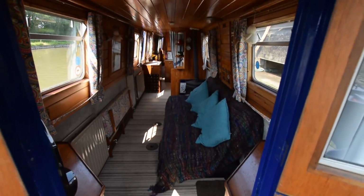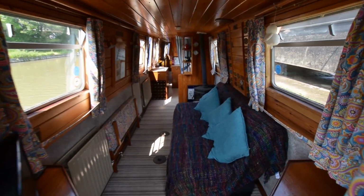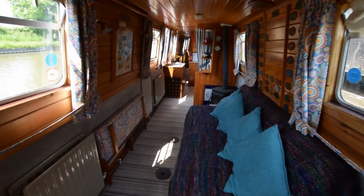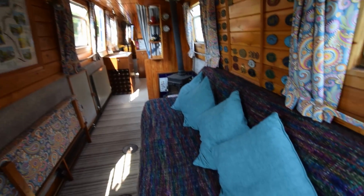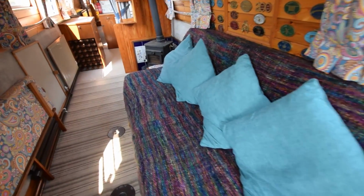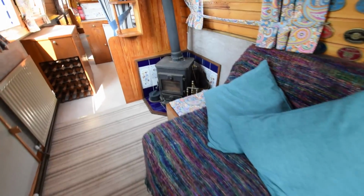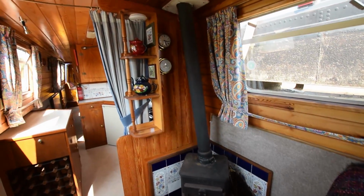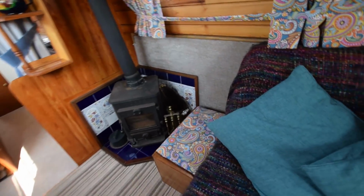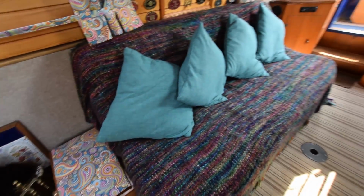Nice space, and into the boat we go. She feels very cottagey, very cosy. She's fitted out in pine tongue and groove to the ceilings and cabin sides, and there's carpet below the gunwales. Very good size 4-seater sofa bed here. And a Morso Squirrel stove in between the saloon and the galley. Little ottoman there for storage.